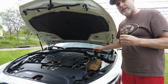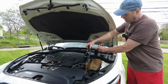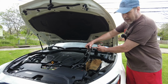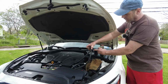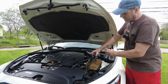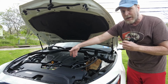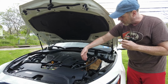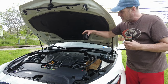Again, I highly recommend the Mishimoto catch can because it has this gold 50 micron filter, and I can see it right here. It maybe needs to be taken off and cleaned. I just don't know. But there's a diverter plate and the filter, so that when that stuff, the goo and the atomized moisture and the oil vapor and the water gets caught and then gets contained in the can. It's just as simple as that.